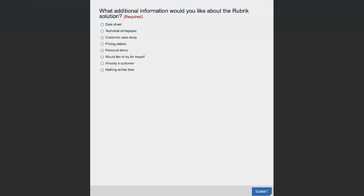Okay. Great advice. Here's another good question for Girish. Is there any difference in the durability or availability of S3 versus Glacier or Glacier Deep Archive?